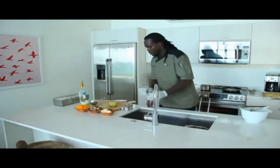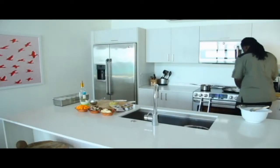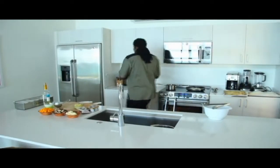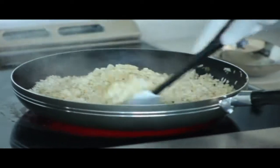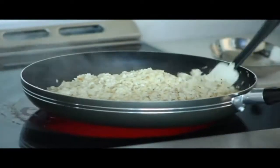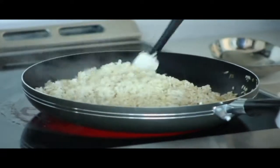Okay. I'll rest that back down there like that. Now with the risotto, you don't want to use a spoon, okay? You want to use a plastic spatula and you want to fold it into each other, okay? Now my pot is a bit too high and I'm going to turn that down just a bit.